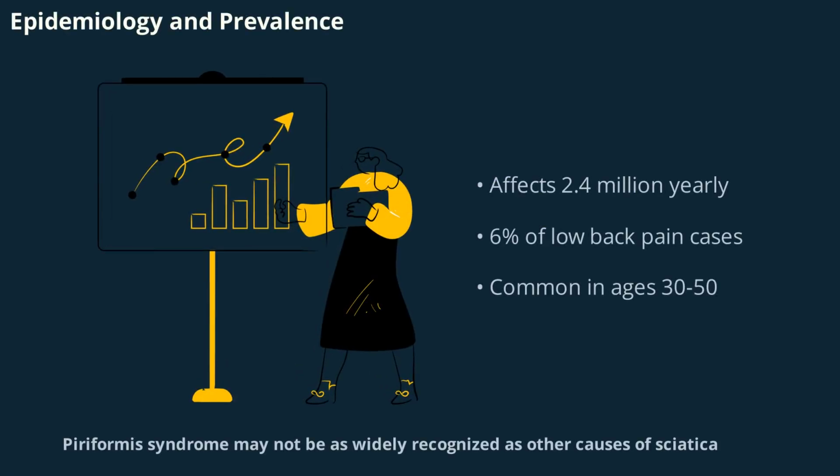Piriformis syndrome may not be as widely recognized as other causes of sciatica, but it's more common than you might think. Sciatica itself has a lifetime incidence of 13 to 40%, and piriformis syndrome is estimated to account for up to 6% of all cases of low back pain and/or sciatica. In the United States alone, about 2.4 million people are affected each year.